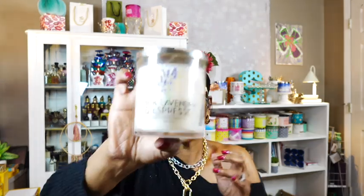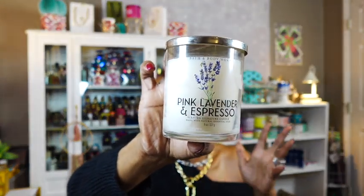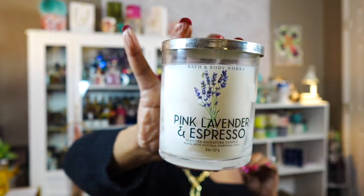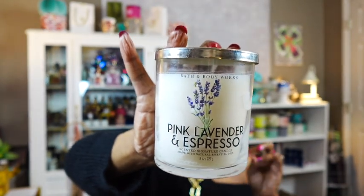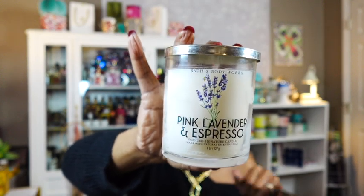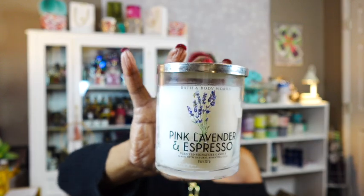The next one is Pink Lavender and Espresso. Most of my candles I get at clearance, or I pick them up with free rewards. One of my favorites. This has fragrance notes of rich pink lavender, caramel espresso beans, smooth vanilla with natural essential oils. I had that going in this space up here. Really nice. It got a little bit too much. That's just how strong this candle throws, and in this small space I did end up having to move it downstairs.